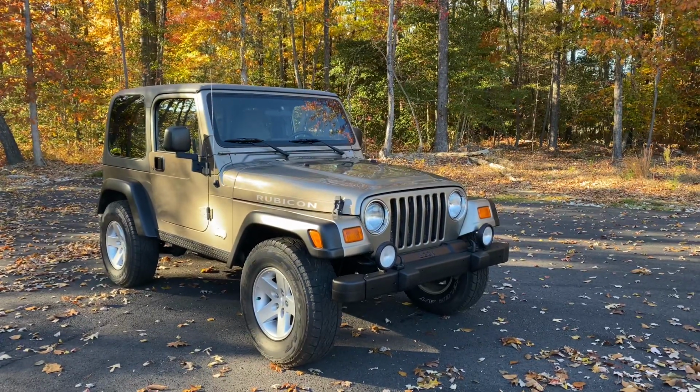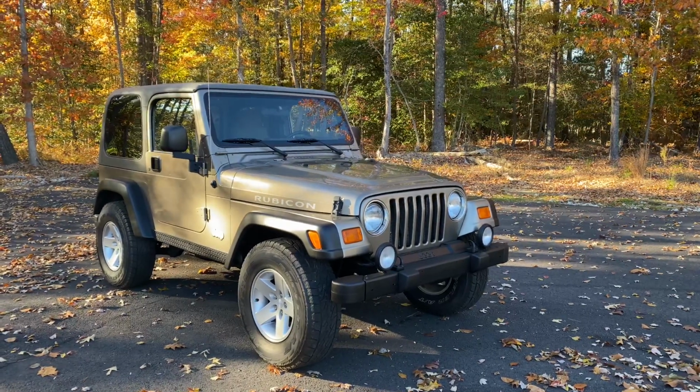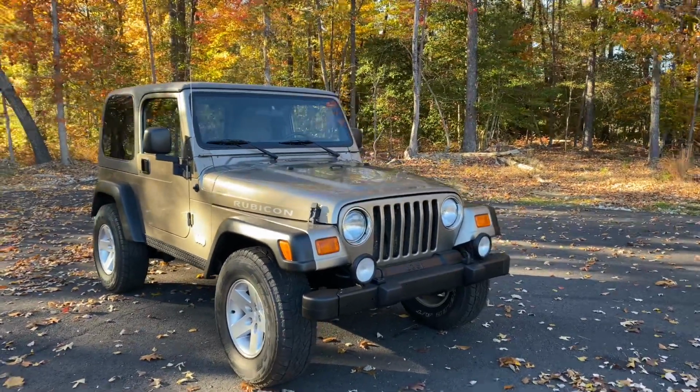The undercarriage, I'm going to show you all the videos, the pictures. A lot of it is very, very clean. It's super solid. It's not as clean as we like for them to be. It's still cleaner than probably 80 to 90% of the TJs on the market.